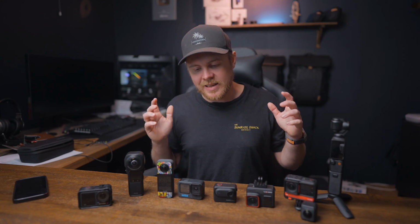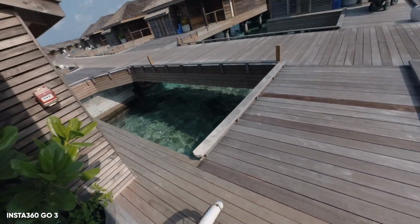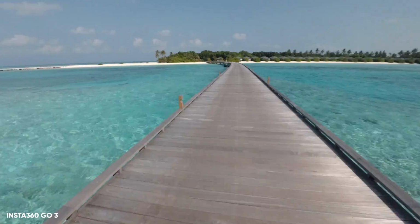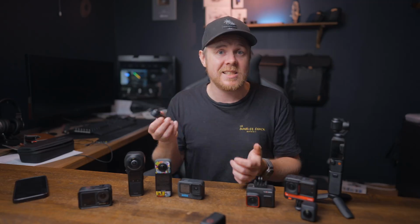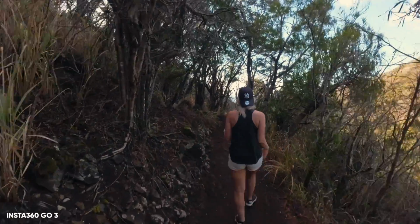The next one and the last one, you probably guessed it, maybe, is going to be the Go3. This is basically filling the empty spots, I would say, the spots where I want to record a video, but I don't want to hold the camera or have a heavy brick dangling around on my chest or on my neck mount. Because of the low weight, it's much more comfortable and easier to wear and just hit record whenever I want to capture something than any other camera, and this has been my go-to for hiking.